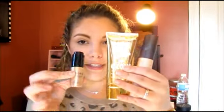Okay, the second product I have are actually three products, and they all are at different price ranges. So they, again, are three very different colors. They are not color dupes at all. I'm talking about formula here. These are all liquid products. So the two that I found the most similar were these. Obviously, the price is going to be a lot different, so let me just explain first.